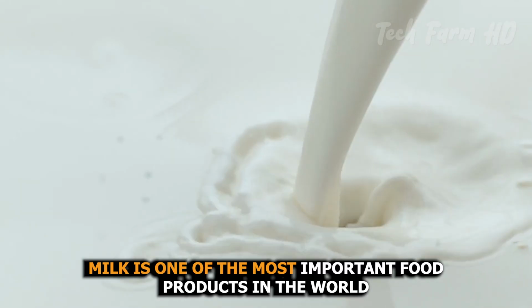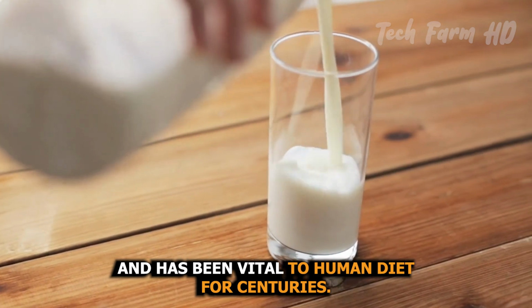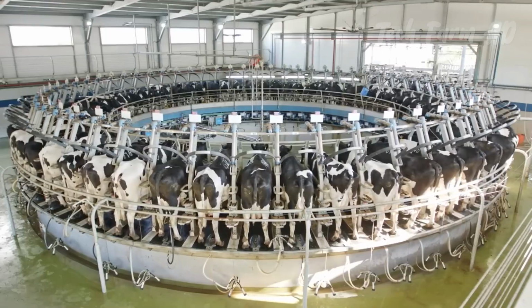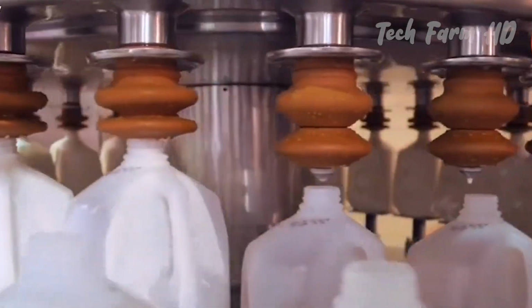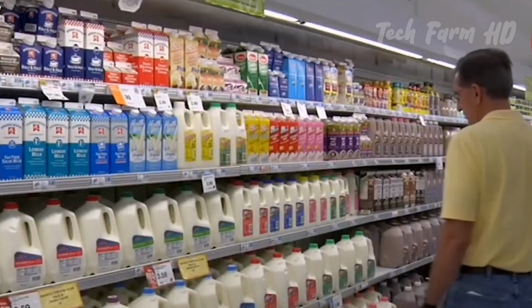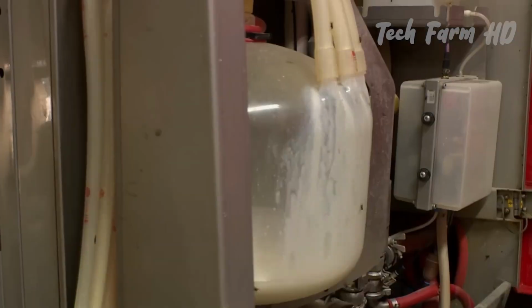Milk is one of the most important food products in the world and has been vital to the human diet for centuries. The movement of milk from the dairy farms to the factories and then to the consumer is quite interesting. It involves traditional farming blended with modern-day technology.